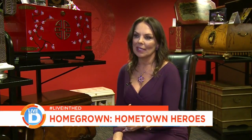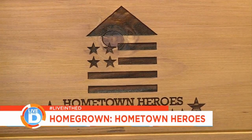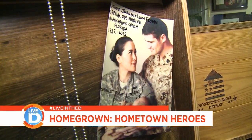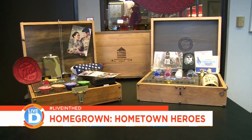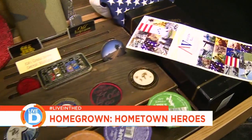We really wanted to provide something that you could give to anyone in your life, but particularly with Detroit and doing the reclaimed wood, we want it to be for the hero in your life. So it can be anybody. It can be your dad, it can be a teacher, it can be somebody who made a real big difference in what you do every day. The Hometown Hero Life Chest is a smaller chest than we usually make, and it would hold some of the very, very special things that are very meaningful to them.